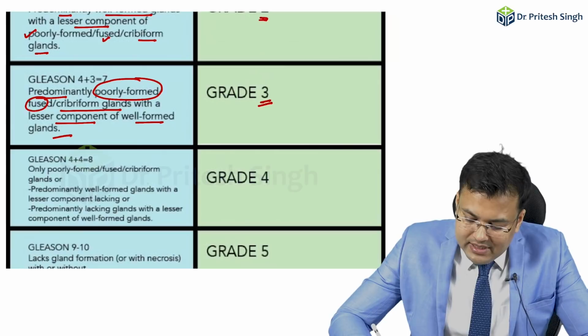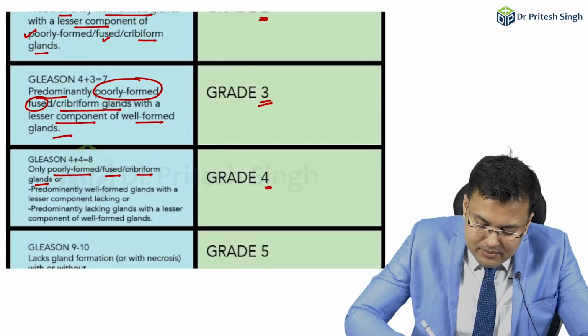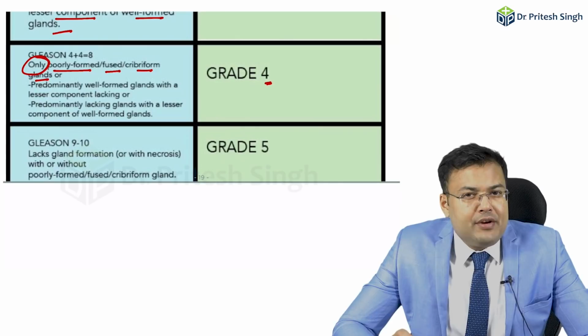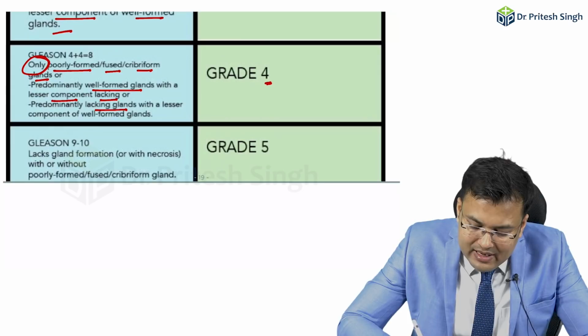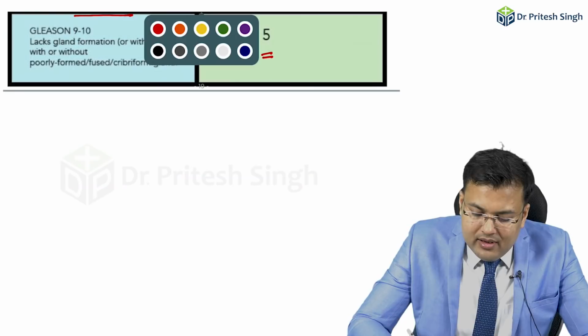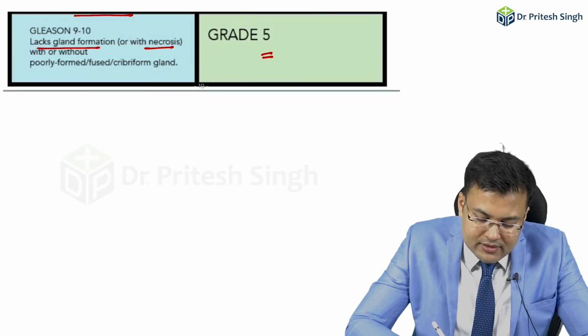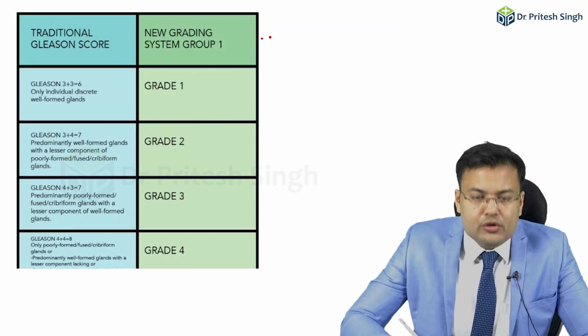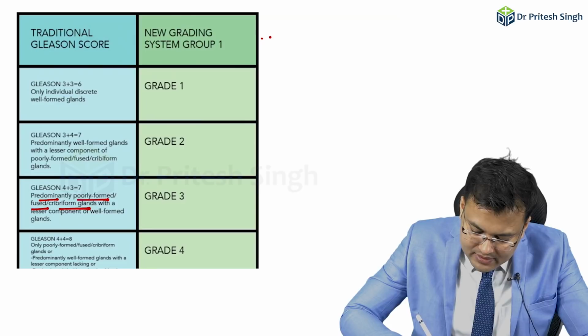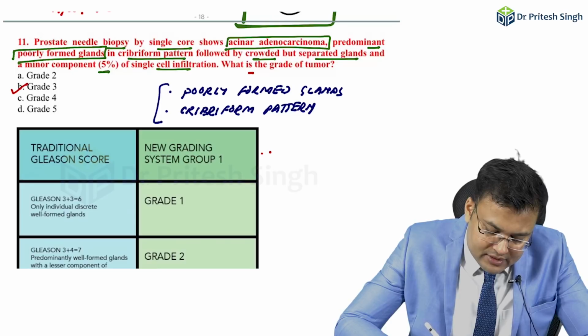By the way, see what happens in grade 4: only poorly formed fused cribriform glands, or predominantly well-formed glands with a lesser component lacking glands, or predominantly lacking glands with a lesser component of well-formed glands. And what happens in grade 5? Grade 5 lacks gland formation, or has necrosis, with or without poorly formed fused or cribriform glands. So according to this description, what fits our answer? It's grade 3, predominantly poorly formed fused cribriform glands with a lesser component of well-formed glands. So the correct answer for this question is B, grade 3.